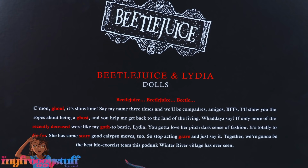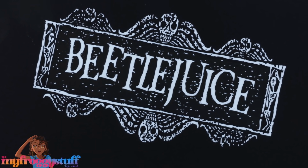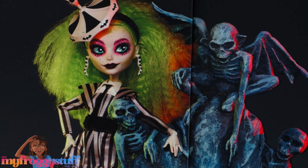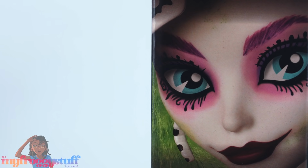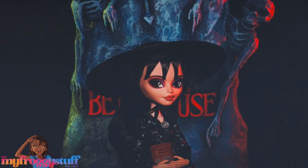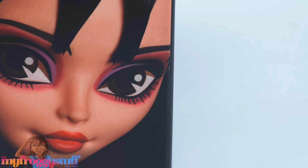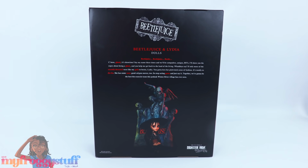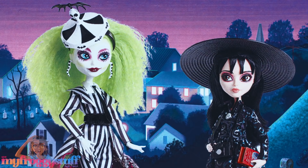Come on, ghoul, it's showtime. Say my name three times and we'll be compadres, amigos, BFFs. I'll show you the ropes about being a ghost, and you help me get back to the land of the living. What do you say? If only more of the recently deceased were like my goth bestie Lydia. You gotta love her pitch dark sense of fashion. It's totally to die for. She has some scary good calypso moves too. So stop acting grave and just say it. Together, we're gonna be the best bio-exorcist team this podunk Winter River Village has ever seen.